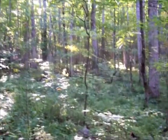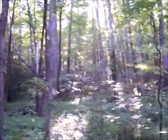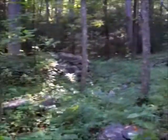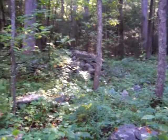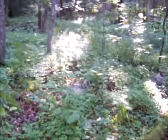Well, we're back in the Sugarlands today. I'm here with Creek Walker, and we've gone off trail coming over from Rainbow Falls into the woods, and we've discovered our first homestead of the day along an old roadbed. I'll add the name to it later, because I forgot my maps. I'm hiking without my maps, but sometimes that's the best way to go.